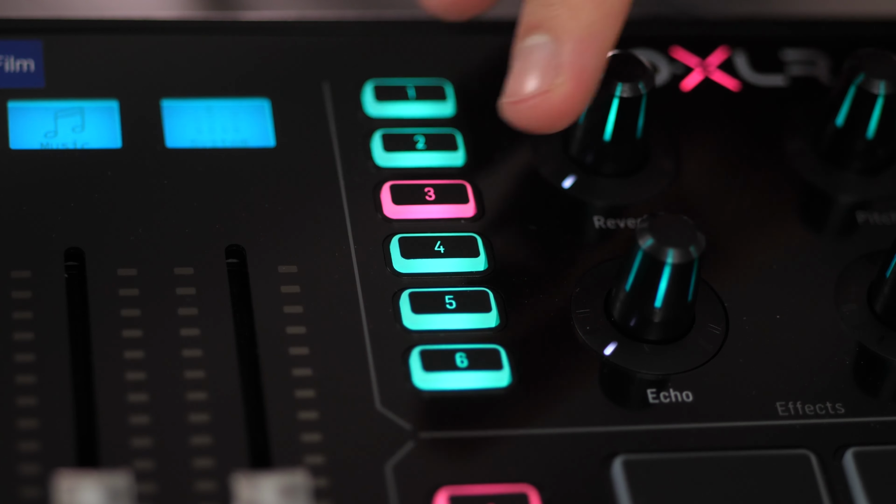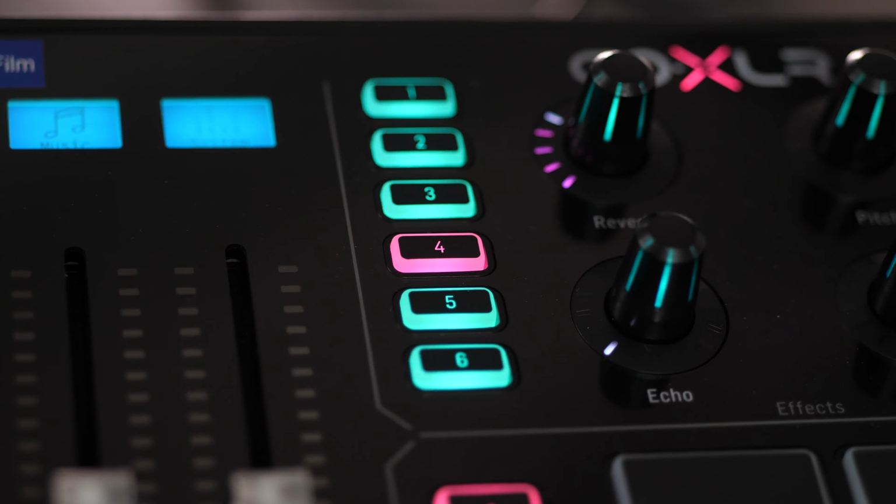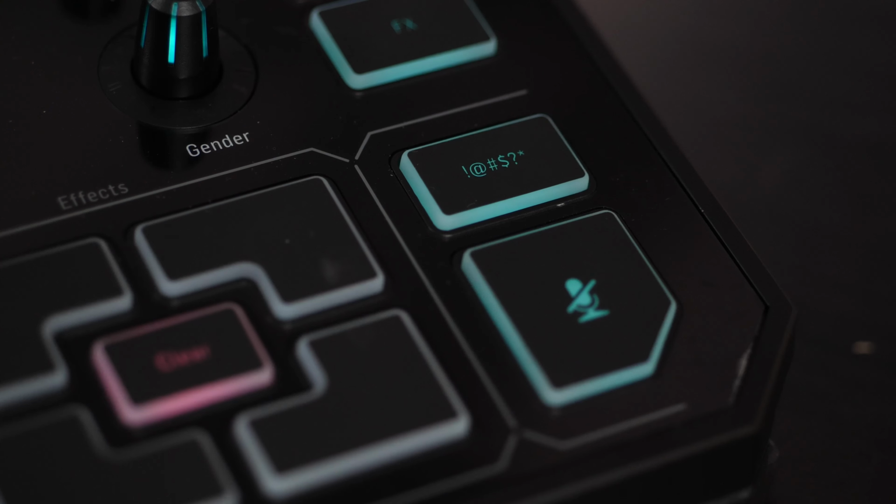Another neat feature of the GoXLR is you can actually program presets, which you can't do on the Rodecaster. So if you want to perhaps change your voice so it sounds really weird, you hit a button and you can make yourself sound completely different, and then you can just revert back to normal, which is quite fun if you're perhaps doing a live stream or you're pranking someone on a phone. The other thing to note with the GoXLR is you can route in a phone, just like the Rodecaster.